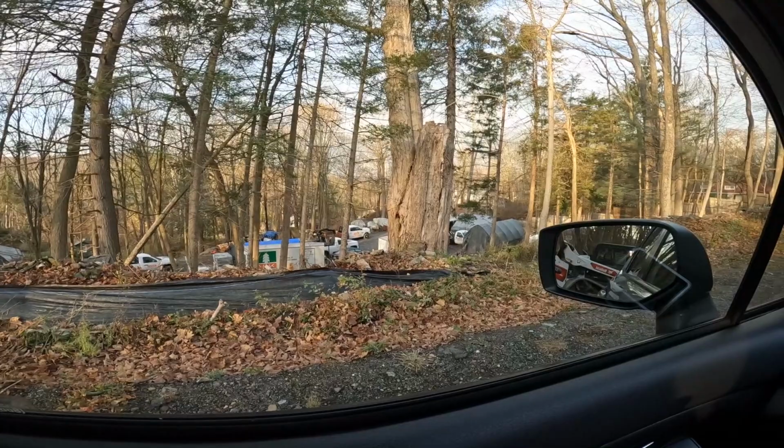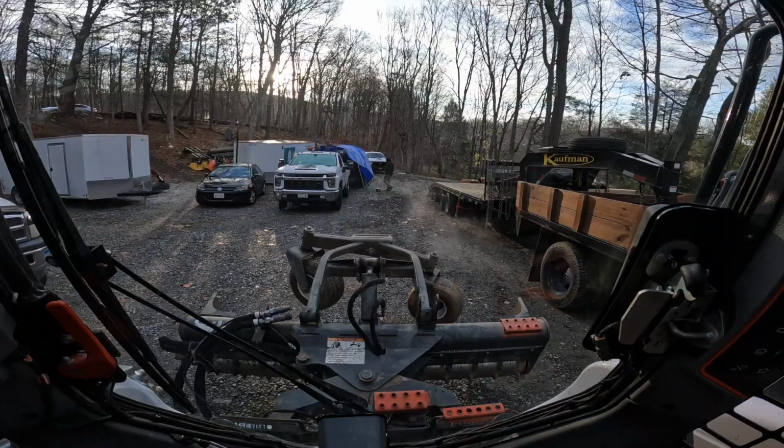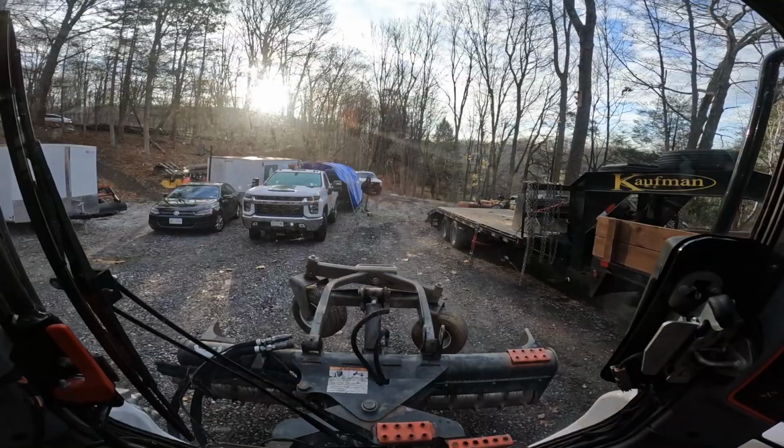Trailer's still connected down there. We're gonna get it hooked up. We're gonna head up to Tivoli. All right, we're gonna get this thing loaded up here, and once Fitz gets here, we should be good to go. We just gotta grab a couple hand tools.